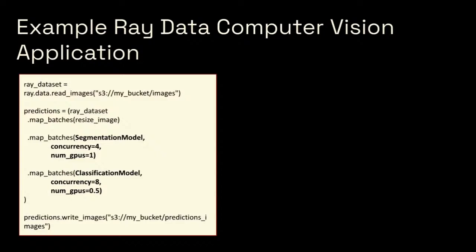So let's take an example. I have a standard computer vision application, right? I have a bunch of images, say in my S3 bucket. Now I want to make sense of these images. I want to classify these images. So I'm going to have these stages. I resize these images. I have a segmentation model, which is going to segment the images. Then I have a classification model, which is going to classify them. And then I'm going to write the images back.